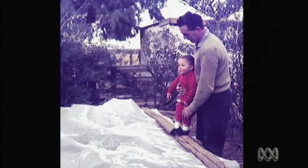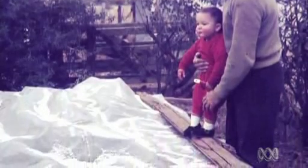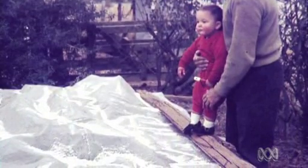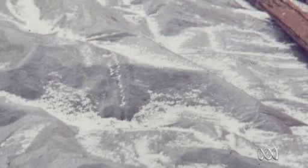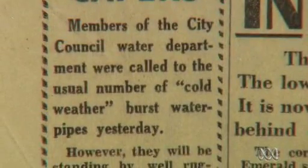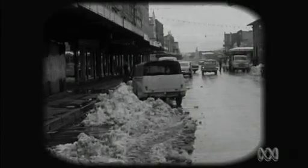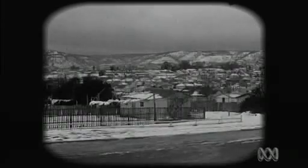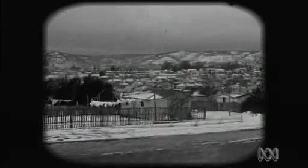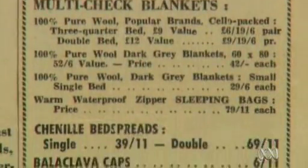The event is well remembered, and Beryl Dyer, who lives near Alpha, took this snap of her late husband Vince and baby Michael, examining the white stuff. There were reports that water troughs froze solid, pipes burst and icicles grew on trees. A hotel reported an increase in rum sales with a slight drop-off in beer. Advertisers were quick to cash in on the unusual weather.